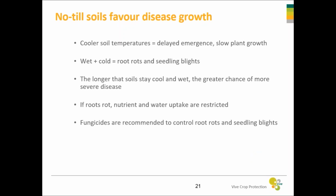So we've talked about how leaving residues on fields can prolong the length of time that soils stay wet and cold, and how this can impact nutrient availability. But this environment also favors the growth of many seedling diseases, particularly root rots and seedling blights caused by Pythium and Rhizoctonia species. The longer that it takes for seedlings to emerge in these environments, the greater chance they have of infection.